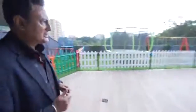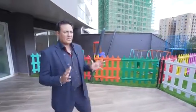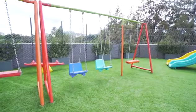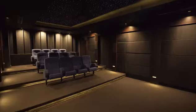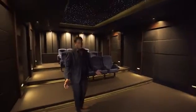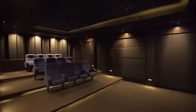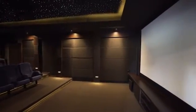So we started off by saying a must-have: we must cater for the toddlers and the children. When you've got your small kids playing around, you've got a cafeteria. I'll just bring you through now to one of the great spaces that I think we've created in this whole amenities floor. That's our mini theater. It's a 12-seater mini theater with a 160-inch screen.